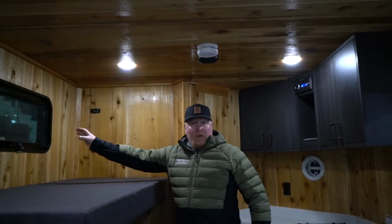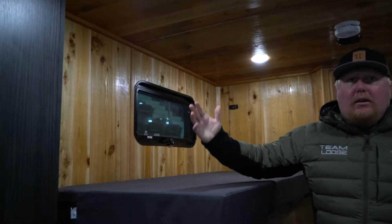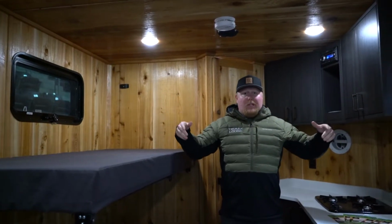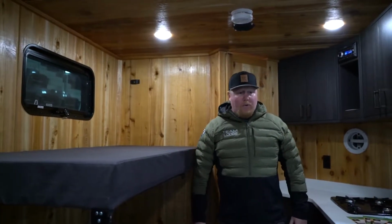All of our windows are RV frameless dual pane insulated windows. Our construction is a 2x3 stick built construction with some proprietary framing design, and closed cell spray foam throughout the entire trailer, walls and ceiling. The floor is an upgrade, but we can do it.